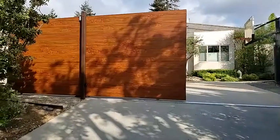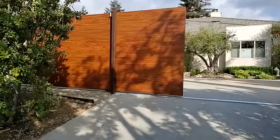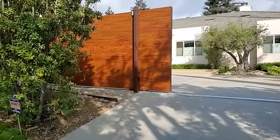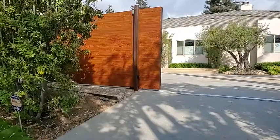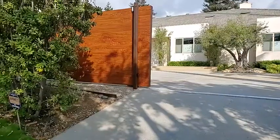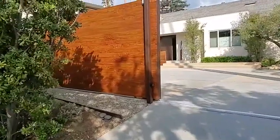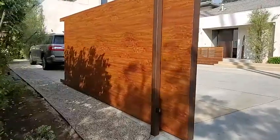You can see how quiet this gate is. This was actually manufactured here in Canoga Park, USA. One of a kind, I could say literally in the world. This was a design that was actually worked out with the customer and our top salesperson, and they kind of tried to please the customer. This is not something that we usually do, but we were able to manufacture such a beautiful gate.